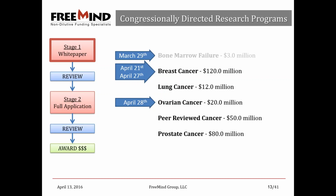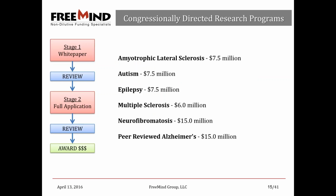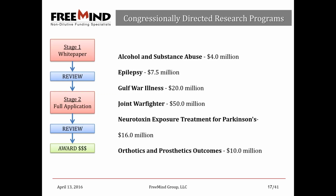And we won't go, of course, into that great of a detail for all the indications. And also, for some of them, the deadline has not yet been published. So please, again, my main take-home message here is visit the CDMRP website and look it up. Gulf War illness, military burn, neurotoxin exposure treatment for Parkinson's disease, spinal cord injury, tick-borne disease, trauma, and also $10 million for programs funding vision. ALS program, autism, epilepsy, multiple sclerosis, peer-reviewed Alzheimer's disease, again, Alzheimer's, autism, alcohol and substance abuse, epilepsy, and many more.